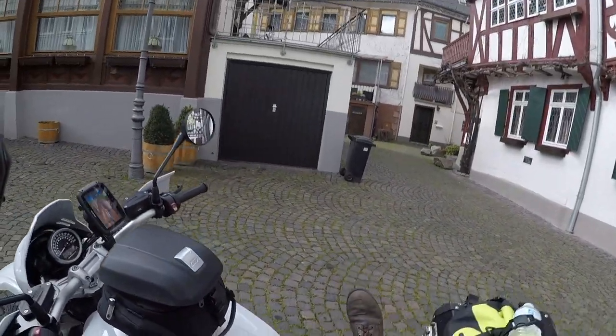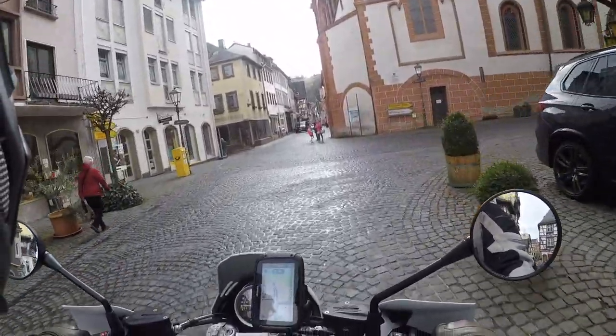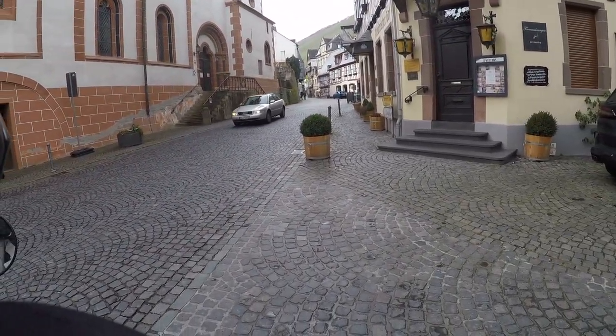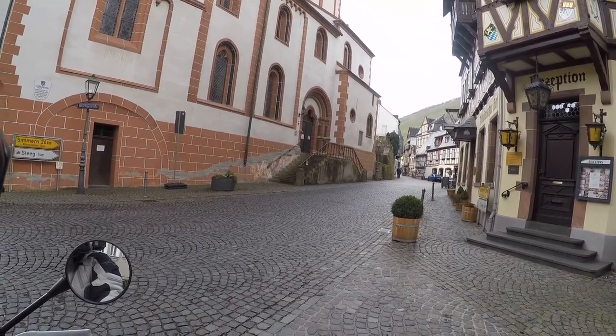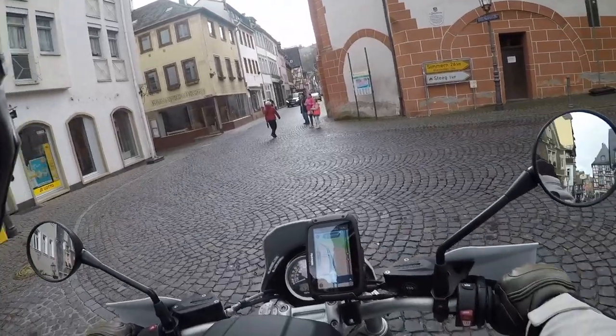Fantastic. Let's get on the road again. What an absolutely mesmerizing place. You see up there? So many, and then it just has the vines as well, just coming down the hill. What an amazing place. We continue.